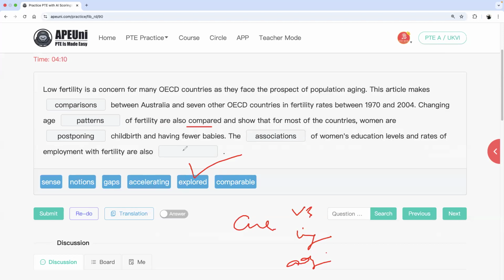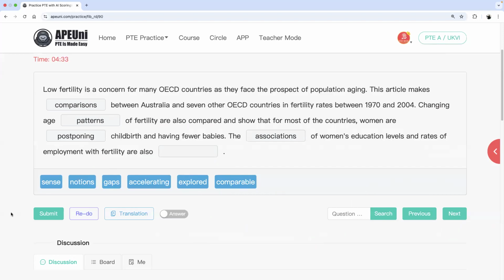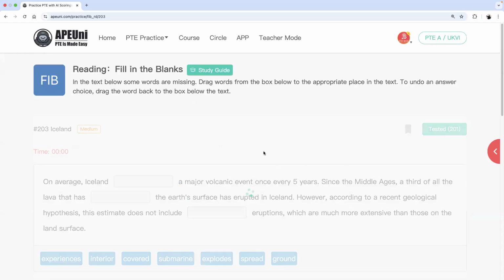Because what is the action? Explode. Where is the action happening? This side. So when the action happens on this side, we say it is a passive voice. If the action happens this side, we say it is the active voice. I will definitely explain this concept in detail later. But for now, we know we are looking for a third form of verb and we only have one option. So what's the answer? Explode. Okay. So let's check. We were right. Great. Moving on further.